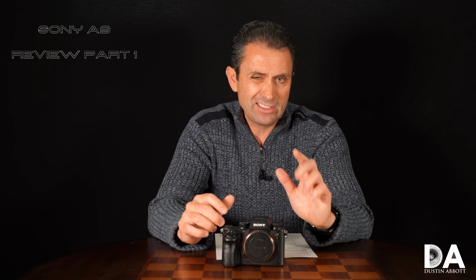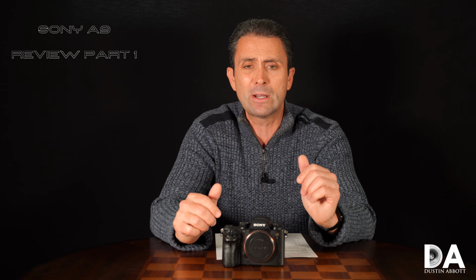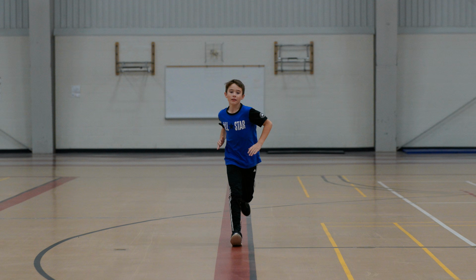The buffer depth is 3 times deeper when it comes to raw images, and so you have lots of room for many raw files. It's twice as deep for JPEGs, and so if you're wanting to shoot and hold that shutter down, and of course at 20 frames per second you can get a lot of shots very quickly, having that deeper buffer is obviously very important.